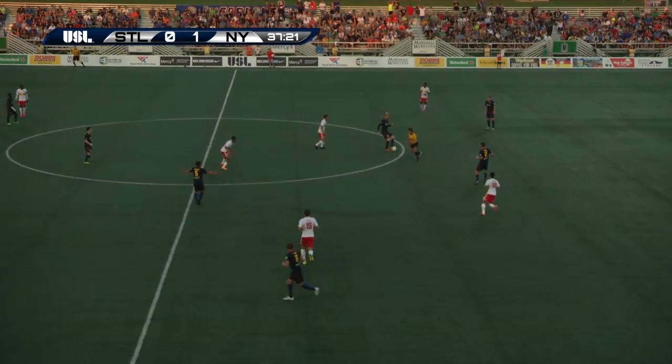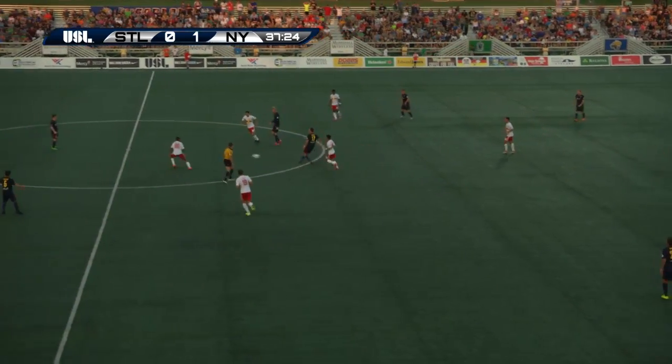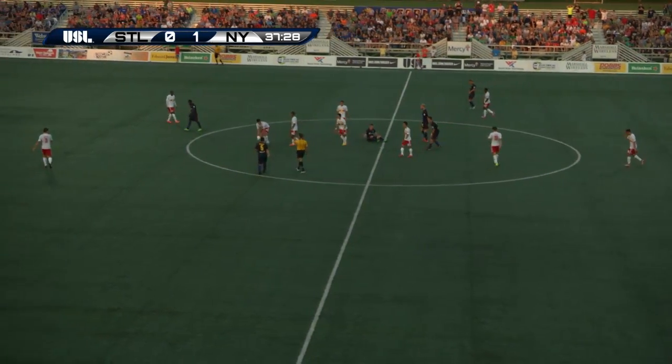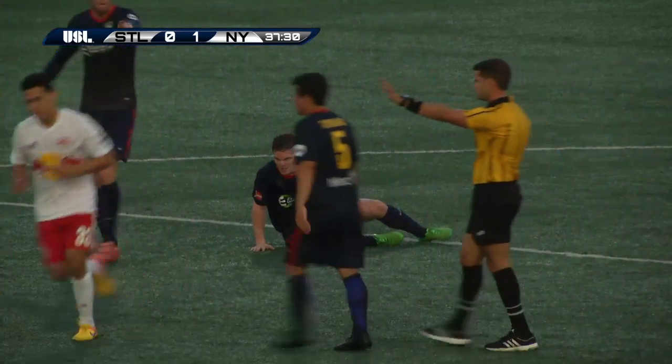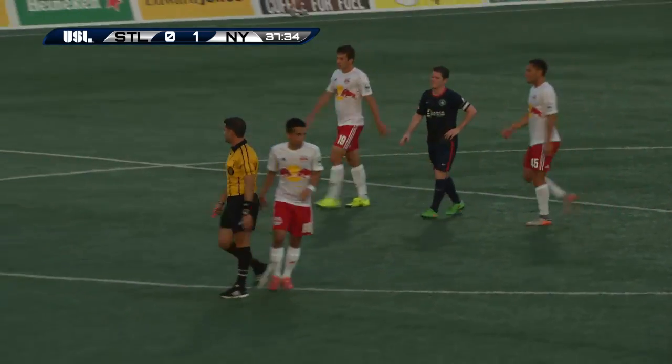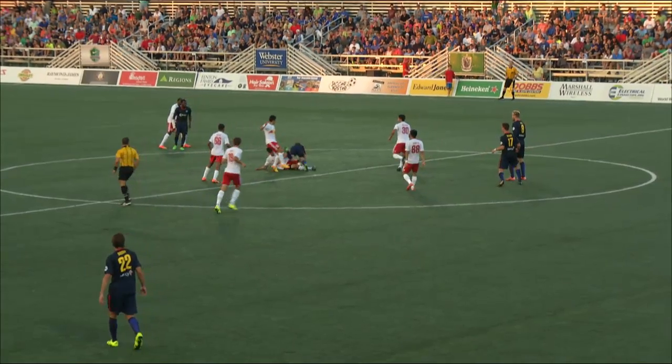Here's Gall right in the center circle for St. Louis. They play it ahead. Ambersley is knocked to ground. Again, no whistle, and there is a whistle. I didn't hear it. There was a whistle. From behind that last defender, Mike Ambersley with his back to play. Right inside the center circle here.